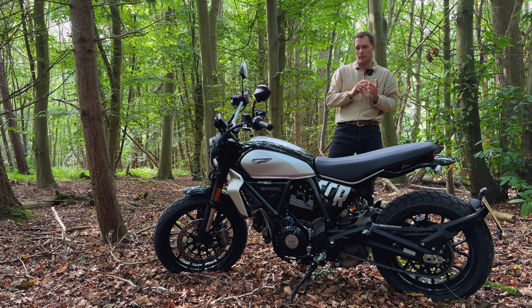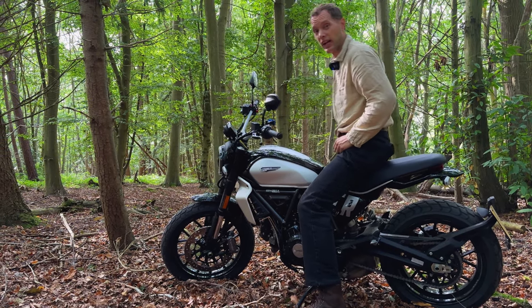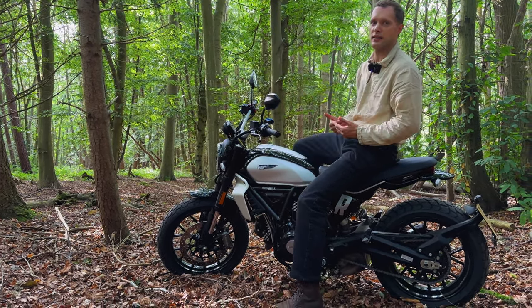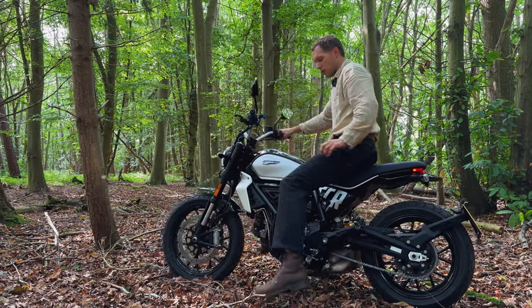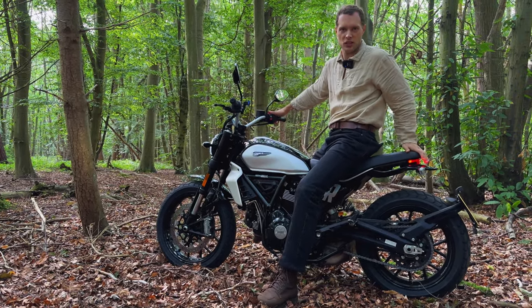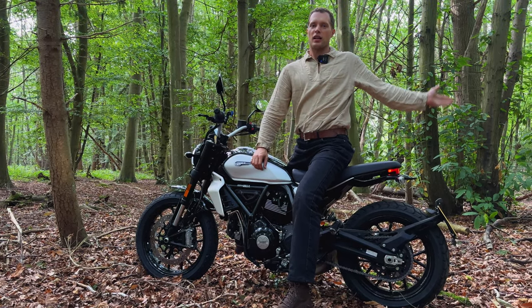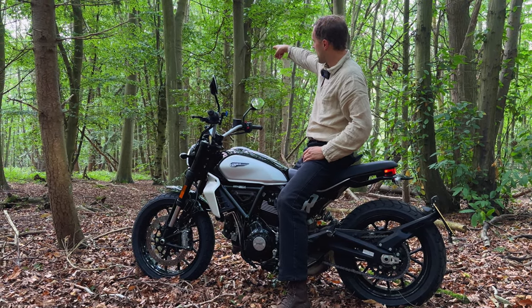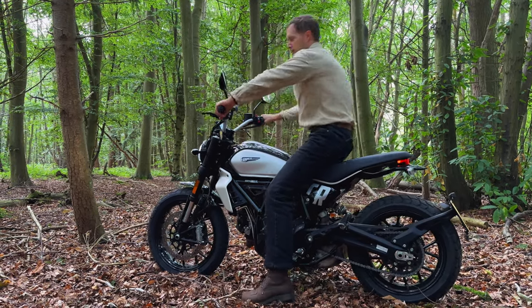I'm going to do a demonstration here, because this is excellent on road, but it's so light and it's so manageable that I've got a feeling it's also an excellent bike for some soft off-roading. So what I'm going to do to demonstrate the agility of this bike, I will reverse it back here, come up the hill and do a complete loop around these trees without once putting my foot down.